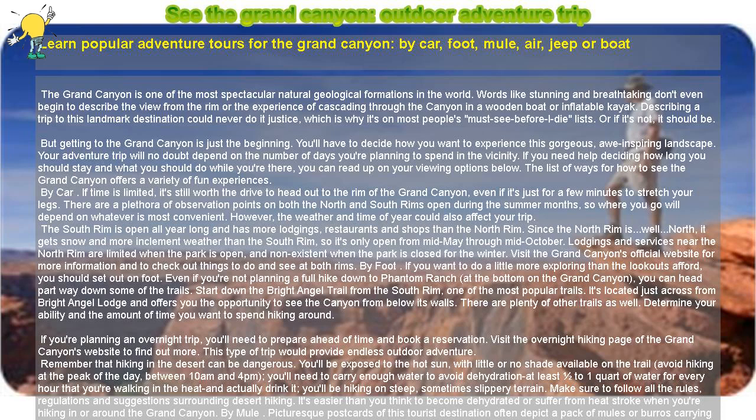Jeep tours are less time-consuming and less expensive than all of the other tour packages mentioned above. You won't make it down into the Grand Canyon, but you will head out into the wilderness along the rim for some spectacular views of one of the most magnificent landscapes in the world.